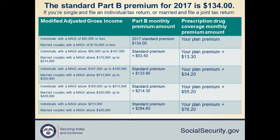This chart shows when your Medicare will become effective if you apply during your initial enrollment period. If you apply during the 3-month window prior to the month you turn 65, your Medicare kicks in the first day of the month you reach age 65.